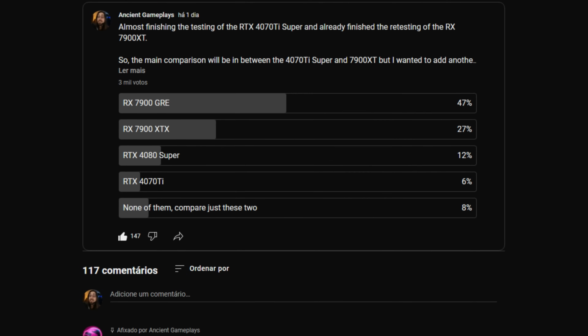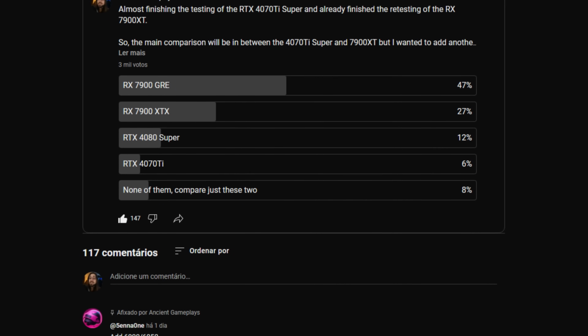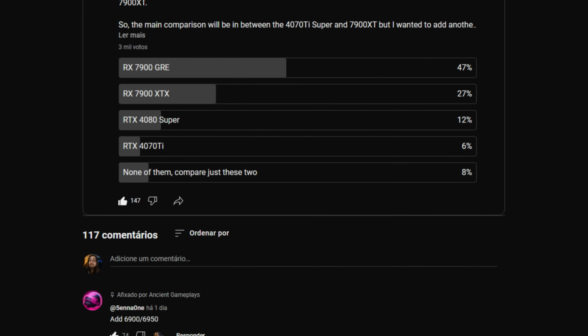As for this video, we have a new GPU comparison, this time the RTX 4070 Ti Super, that's a long name, versus the RX 7900 XT. And you guys voted to kind of put in between these two cards the RX 7900 GRE. Today's video is the RX 7900 GRE versus the RX 7900 XT versus the RTX 4070 Ti Super.